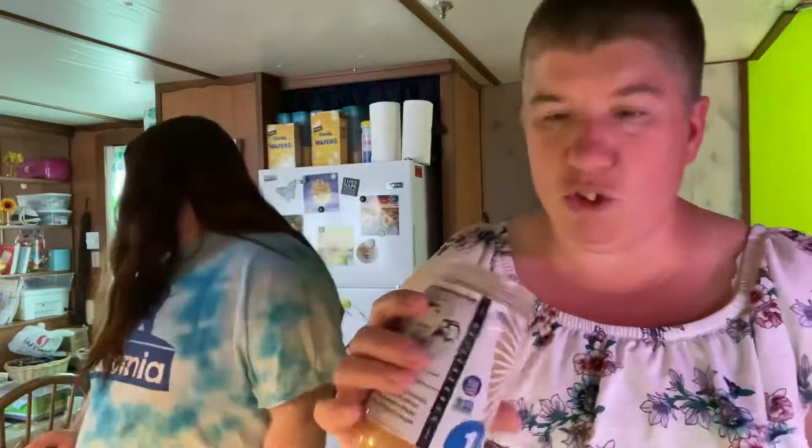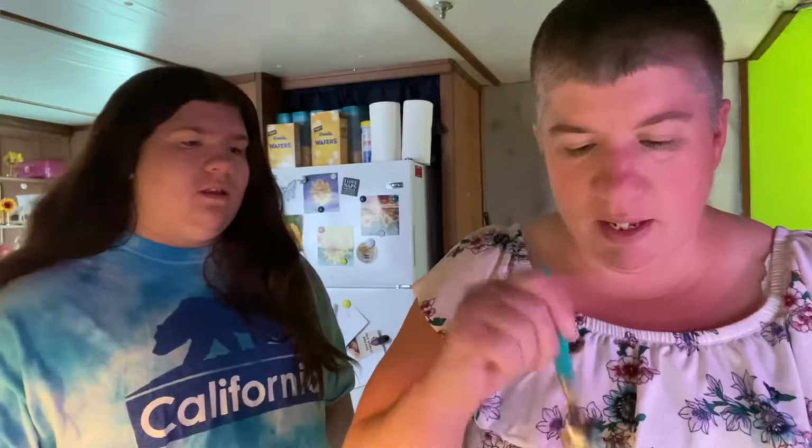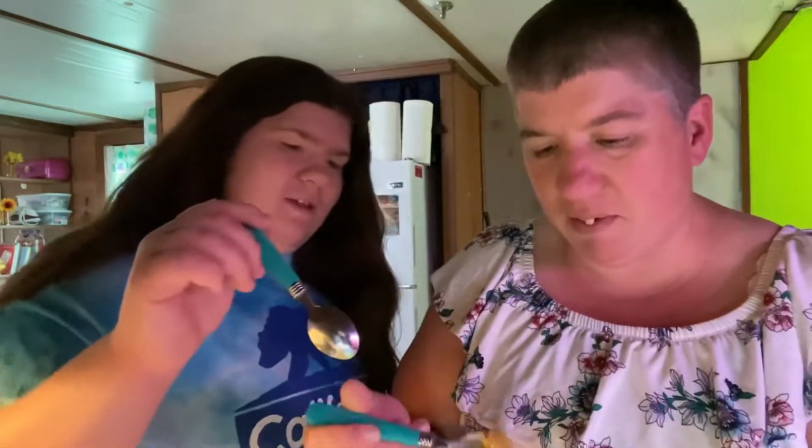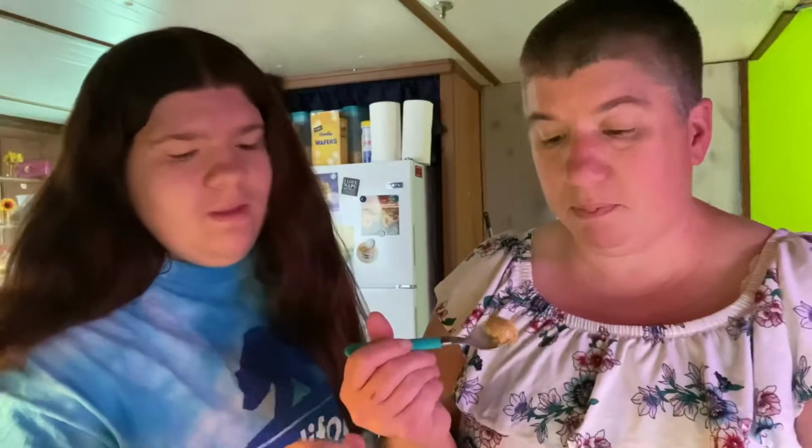Okay, so first initial impression: it's not runny, there's not a whole lot of juice on top. It's kind of like quicksand. I guess I don't need a ton of it. But it tastes good. It tastes like peanuts creamed up into peanut butter. It's good.